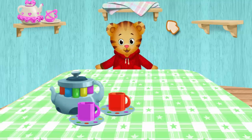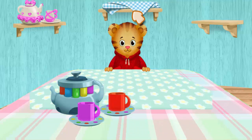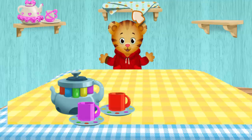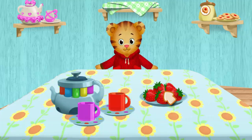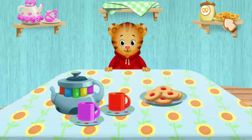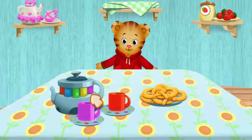That teapot looks like Miss Elena's house. It has so many colors. And you can choose our snack, too. I love juicy strawberries. Now we're ready to invite our friends. If you want, you can invite a friend, too.